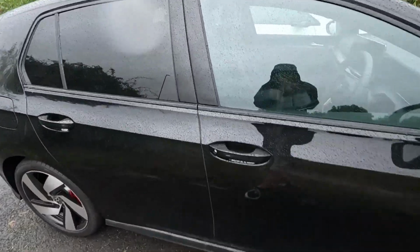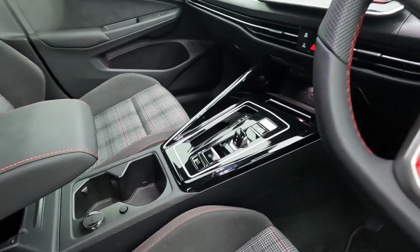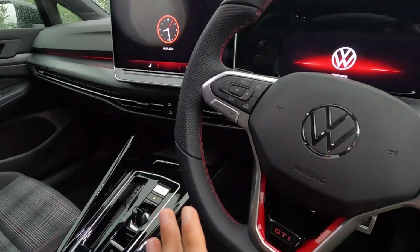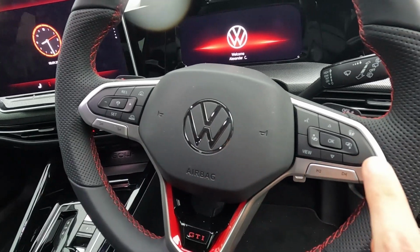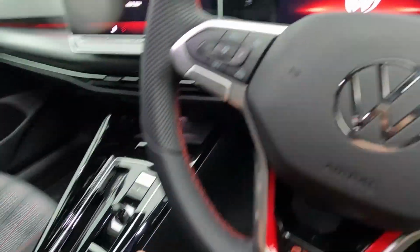We'll check a little bit just inside. And in the 8.5, you get a lot of changes in here. But some are similar. So you get the new dash shown there. Big infotainment screen with the new wheel. But essentially a lot of the touches are similar to the 7.5. You get the indicator stalks and stuff, as we'll see as we check through it.